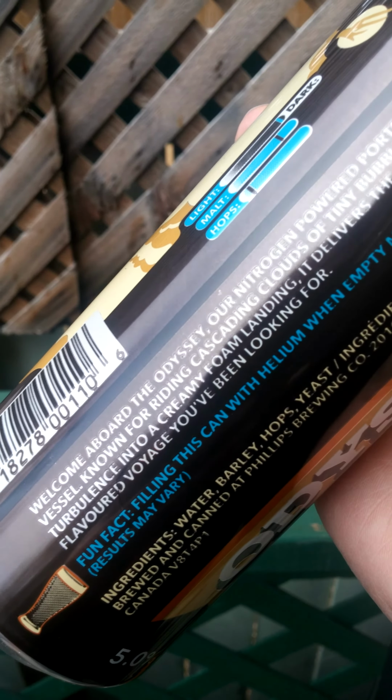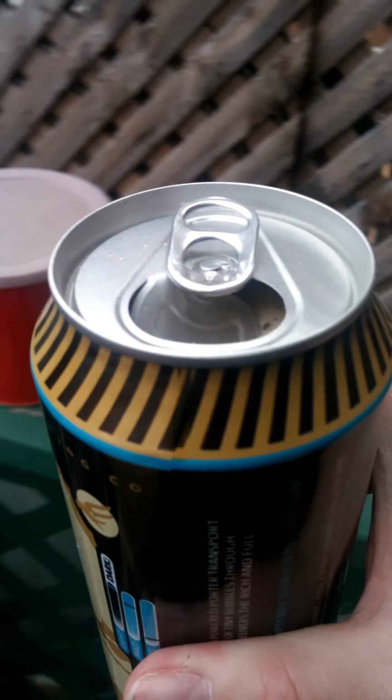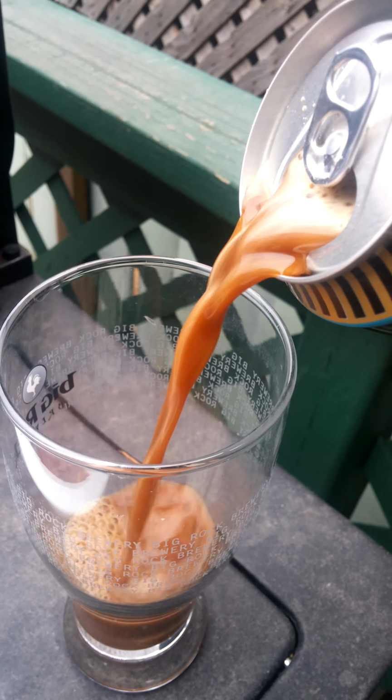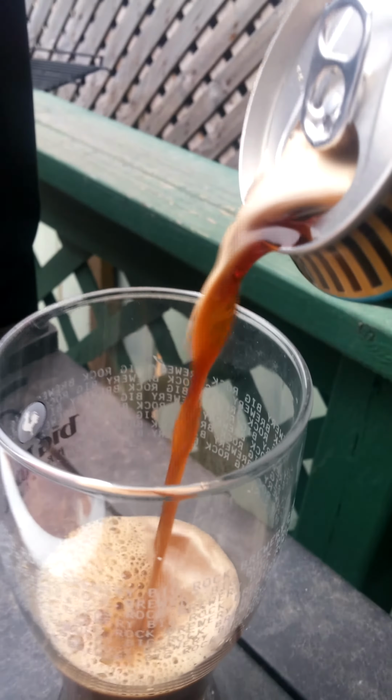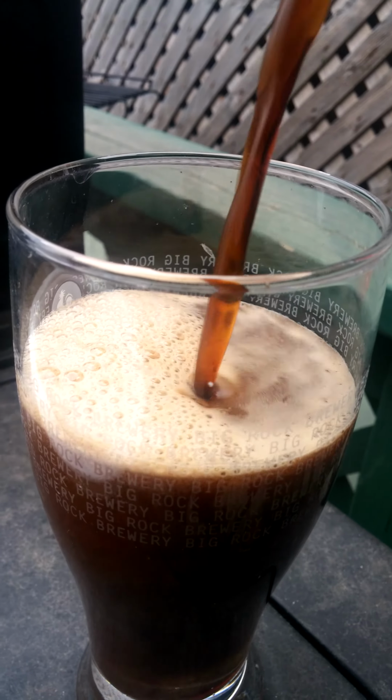And it comes in at 5%. This is one of the new series that they have out. It just came out in Calgary today. Oh, listen to that sound. Look at that smoke coming off of it. Oh, gorgeous. All right. I am liking that. I love my nitro beers.